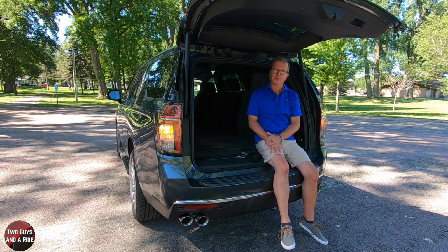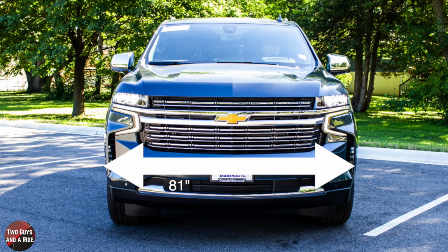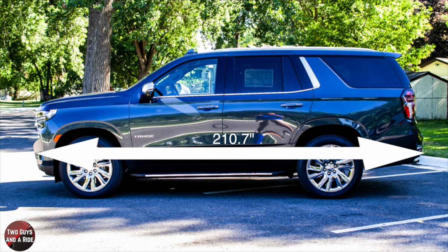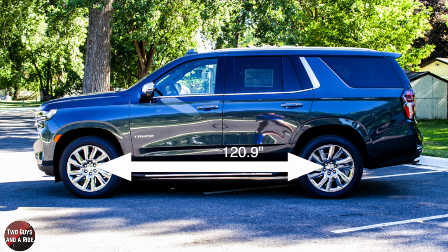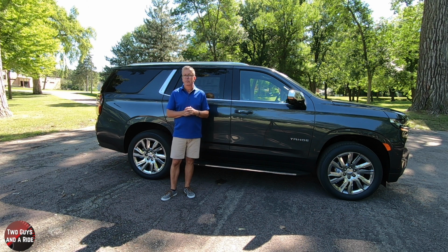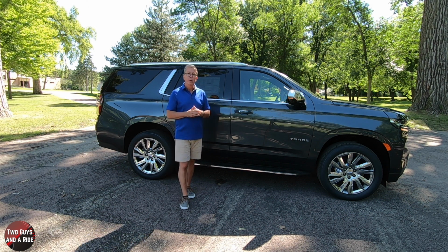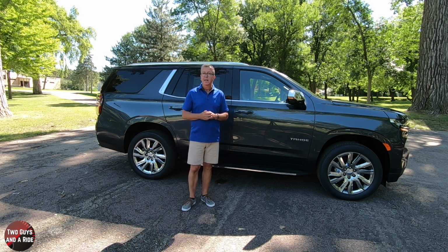So let's talk about the dimensions. Overall width, not including the mirrors, 81 inches. Overall length, 210.7 inches. Height is 75.8 inches. It rides on a wheelbase of 120.9 inches. It has a ground clearance of 8 inches and a turning circle of 39.6 feet. Has a 24-gallon fuel tank. Its curb weight, 5,588 pounds. It has a maximum payload of 1,834 pounds, and it can tow up to 7,700 pounds.